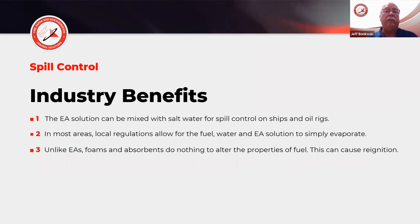When we look at some of the other abilities of this, if you're close to a waterway, and it happens to be salt water, the product's been used very effectively to degas ships. It works just as effectively with fresh water and salt water. There's no difference, so it's very effective.